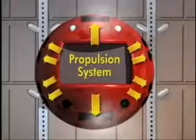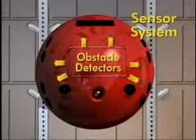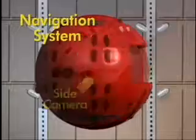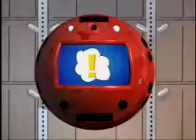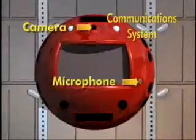PSA has a propulsion system, a sensor system for measuring things like temperature and pressure and detecting obstacles. There's also a navigation system for knowing where it is in the station and knowing how to get from place to place. It also has an artificial intelligence system so it can make decisions, and a communication system so it can communicate with astronauts and ground control.